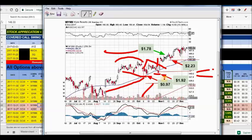Guys, the premium that I got paid $1 for moved up to $1.80. So I decided to buy that option back for $1.80, adding the extra to my cost basis. Because remember, when we buy back our options in the money like that, 83 cents, remember I got paid $1, that 83 cents went straight to my cost basis. I then wrote the next covered call, guys, a 165 on WYNN.